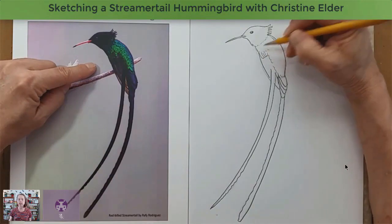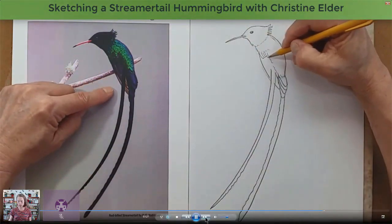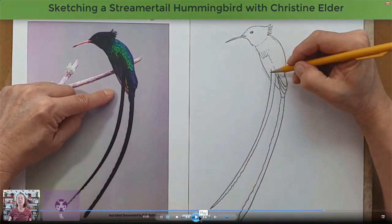These are the secondaries right there. So you saw those were just a bunch of little, what would you call that? Maybe like a C or an L shape. Now, it takes a lot of study to really learn how feathers lay on the body exactly, and how long they are and how they overlap. So we obviously don't have time to talk about that today, but I do have more info on my website about that. So we're just lightly suggesting it.